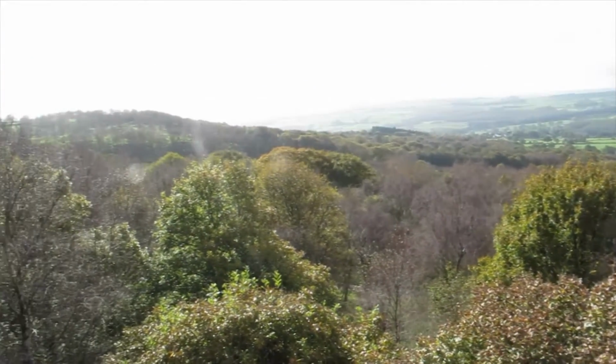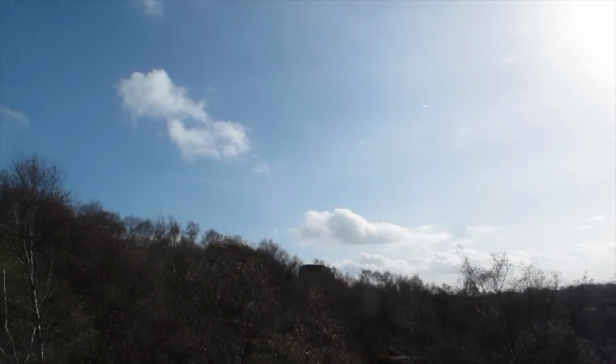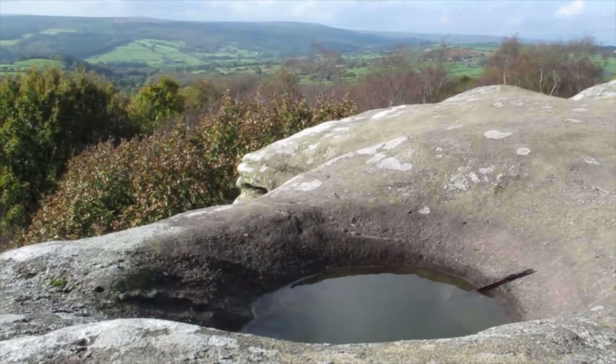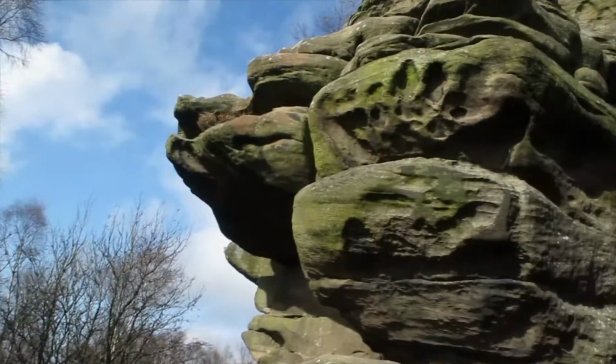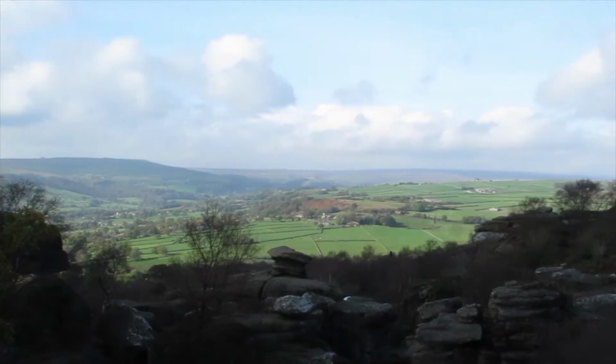But we come here because we're on the edge of the moor now, and certainly in the summer months when the heather's in bloom, which is usually August, it's absolutely stunning as you come out from the rocks to the more open aspect of the moor. And it's here where we can talk about conservation work that we do.